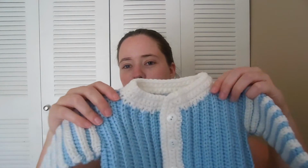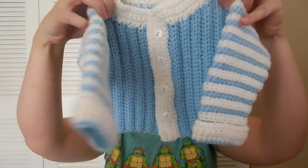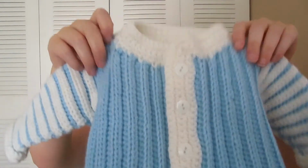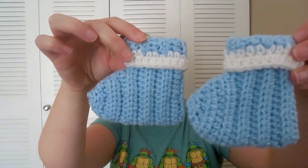And it's just this little sweater. I put the buttons on it finally. And it has matching booties. And a little hat.